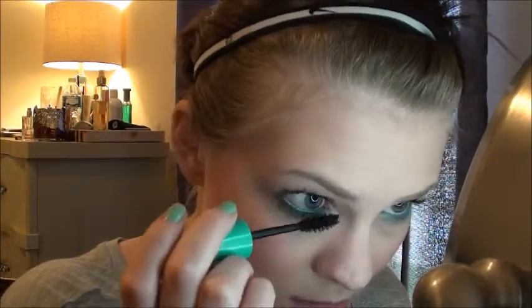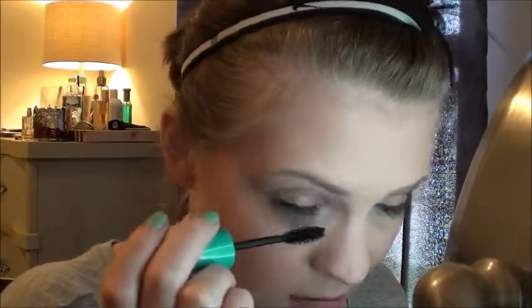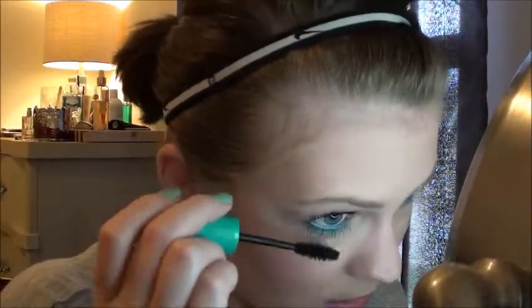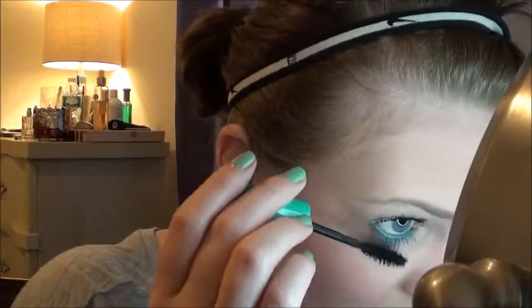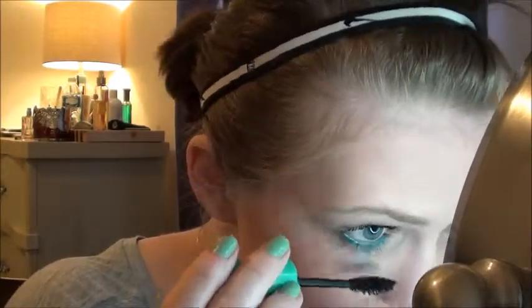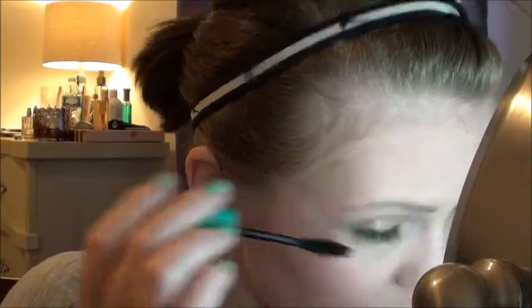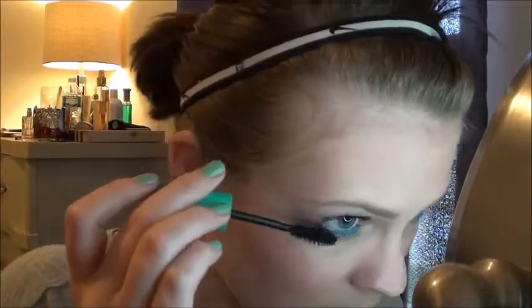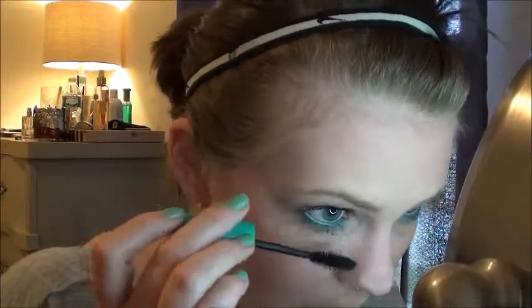This one's almost gone too. The Maybelline mascaras are really nice for the price, and I haven't had a reaction to them. I have really sensitive skin and sensitive eyes, so I typically have reactions to drugstore products, which is why I use a lot of high-end.